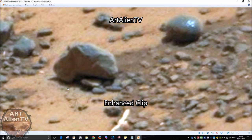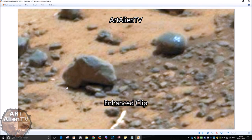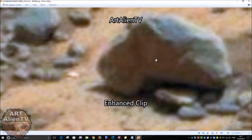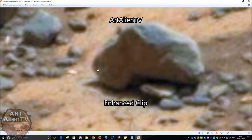It's a bit fuzzy, yes, but this is very small, and it's only a 1.7 or so megapixel camera on the rover. So when you zoom into these things, there's not millions of pixels to work with. You've only got a few hundred, probably, over the anomaly, so it does get fuzzy. Zooming in too far, like a lot of people do with these things, doesn't help, but you can see the teeth here, and the jaw, and the eye socket.